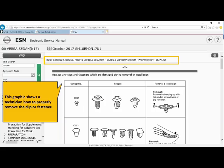When I went to the service manual and I was playing around with it and I was writing an estimate on a Nissan Versa, one of the things I did was look at some of the section on glass. You'll see right here at the top, it always tells me what section I'm in. I was in the body exterior tab, which led me to the doors, which led me to roof and security, glass and window system, preparation, and then clip list. So this shows you all the areas I drilled down to get to this.